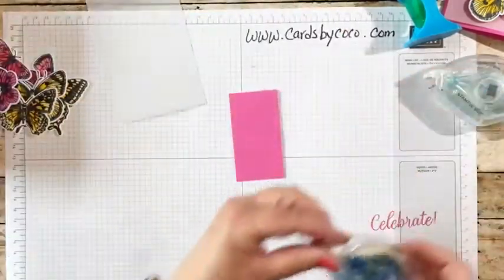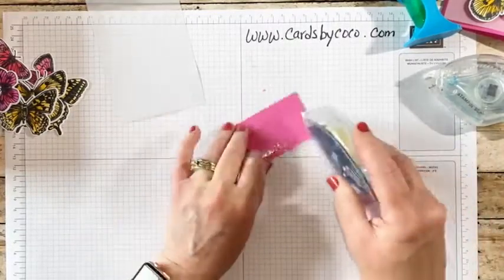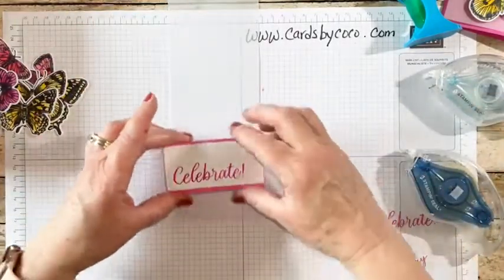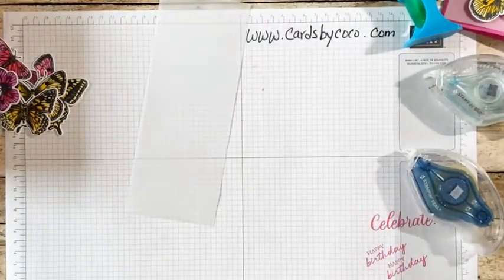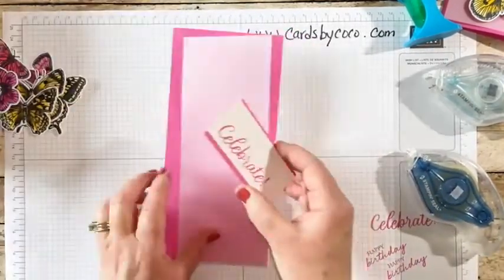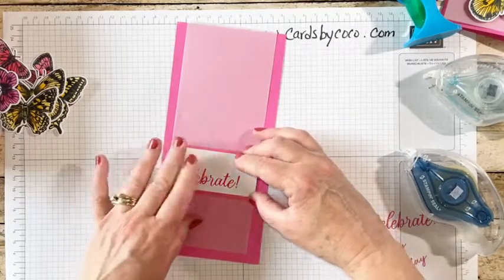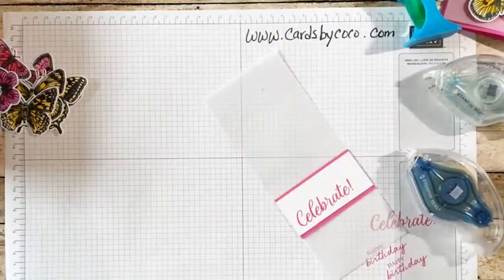And I'm going to use the Stampin' Seal Plus for this part. I really want this to have a good hold. So we're going to put this right here. You know, I'm having a hard time seeing on that vellum where the edge is on the white. So let's just go ahead here. There we go. That makes it better. There we are. Now I could see.